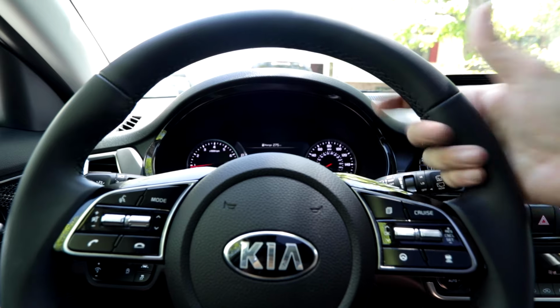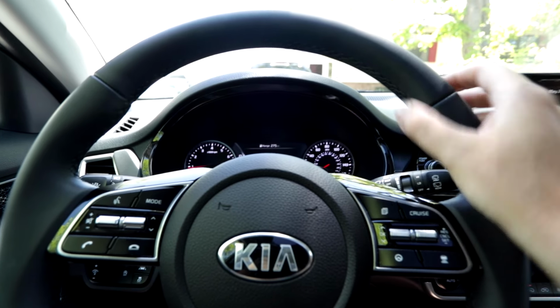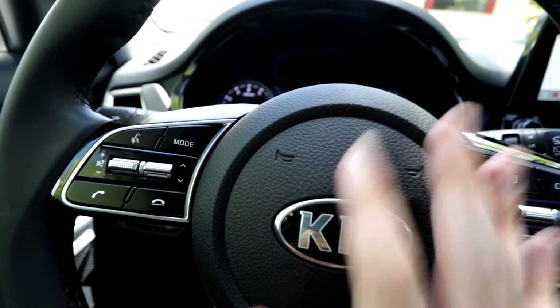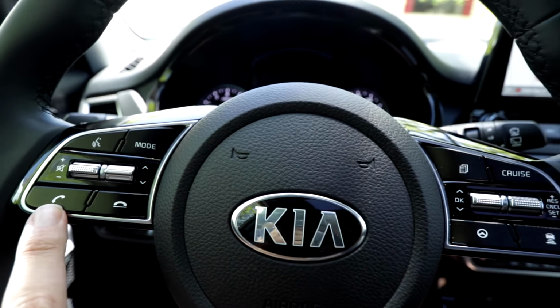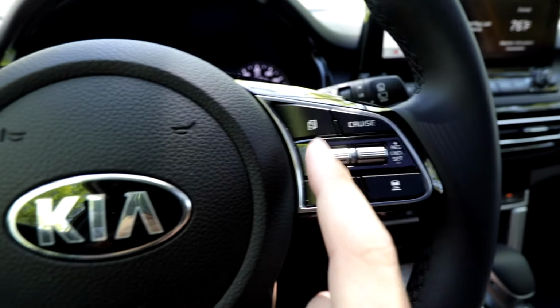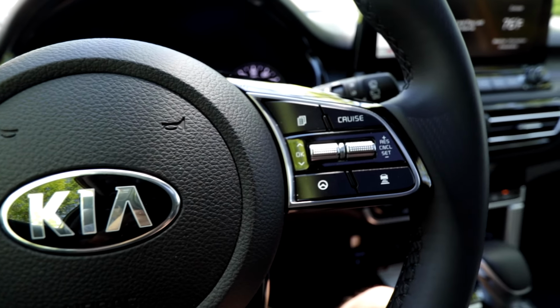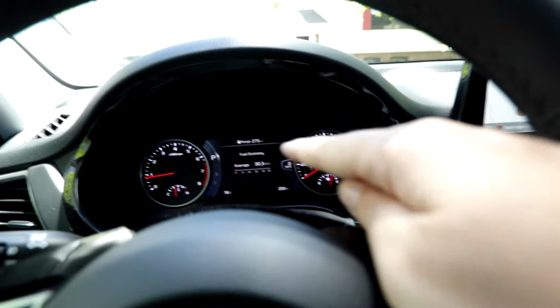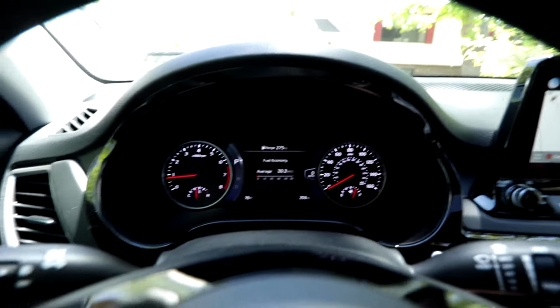The steering wheel is designed very nicely. It does feel very good in the hand. I like its thickness, and it's a very soft material. It's designed very well, like all Kia vehicles. You can control your phone calls on the left, your music, you can shuffle through your tunes. On this side, you're going to have your smart cruise control, the stop and go feature, or navigate through the menu that's in this 7-inch instrument cluster, which is pretty nice. I like this. It's a very clean look.